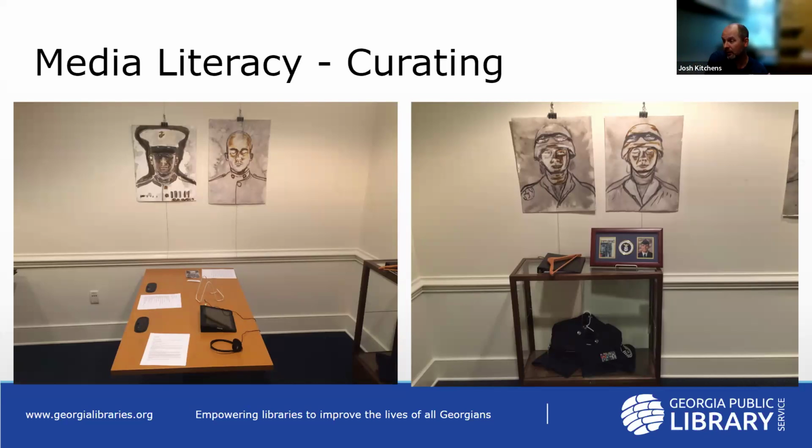So students interviewed veterans, took a photograph of them, and gave that photograph to the artist. The artist painted pictures of them. One is in a meditative state. One is in their military service state. And then the students came together along with the artist and we curated an exhibit.